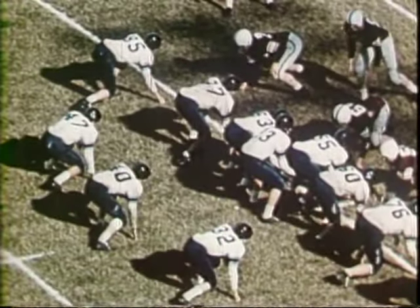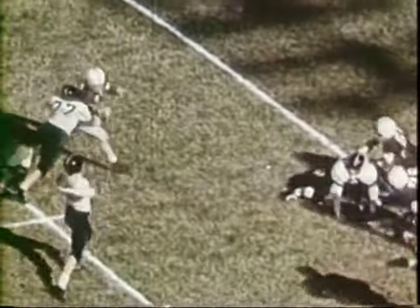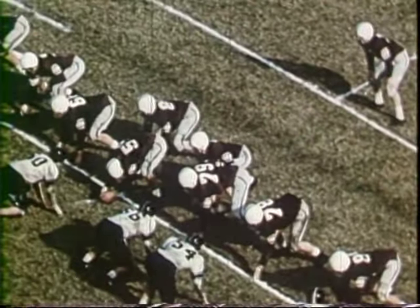A few minutes later, the Owls pounce on an Aggie fumble, and from 10 yards out, Pinky Nesbitt passes to Lemoyne Holland, and that's all, brother. It's a new ball game, 13-13. Here come 2 points in a hurry.